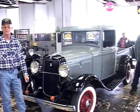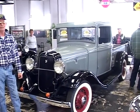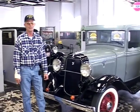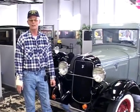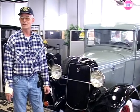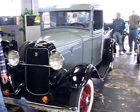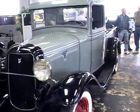Okay, my name is Frank Ackerman. I'm from Dayton, Ohio. This is a 1934 Ford pickup truck, V8, the original 85 horsepower engine. I bought the car about 12 years ago. It was completely apart. The gentleman had bought it, decided to restore it, lost interest, and it took 3 trips to bring it home. It was in various pieces.